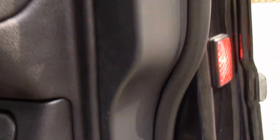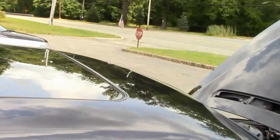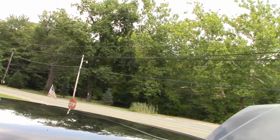All right, here's your door jamb. I don't think this car has any rust on the bottom of the doors, not that I've been able to see. And you can see how nice it is. Here's your roof. Overall, the car, this is just typical of the high-end German cars. The paint is always deep, it's lustrous, it just holds up fantastic, and this one's no different.